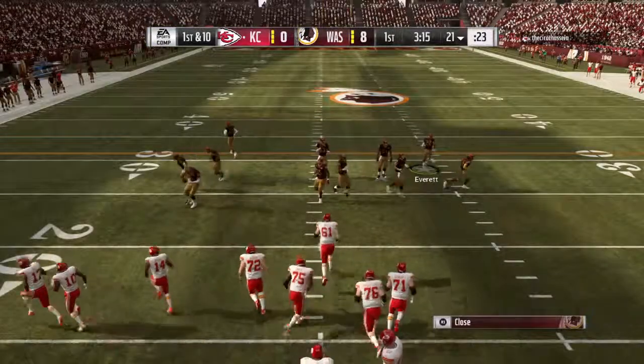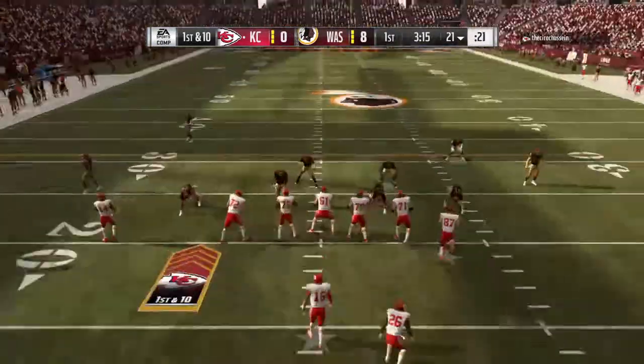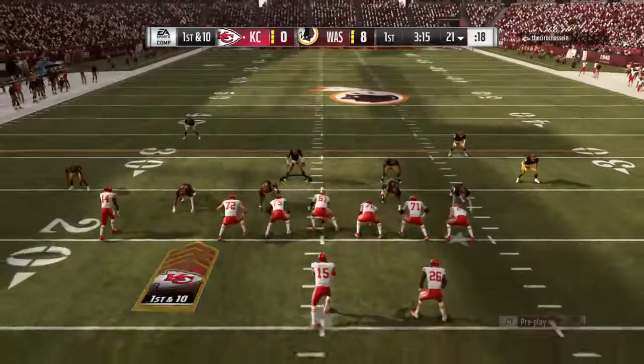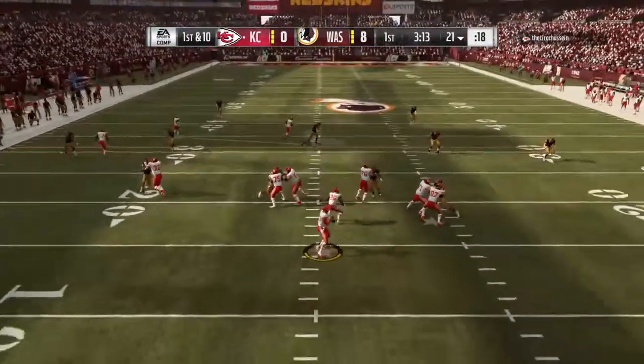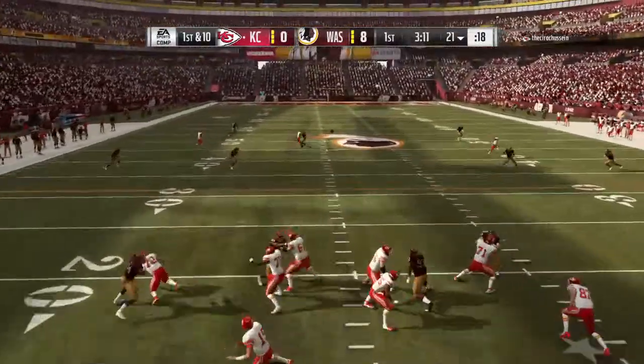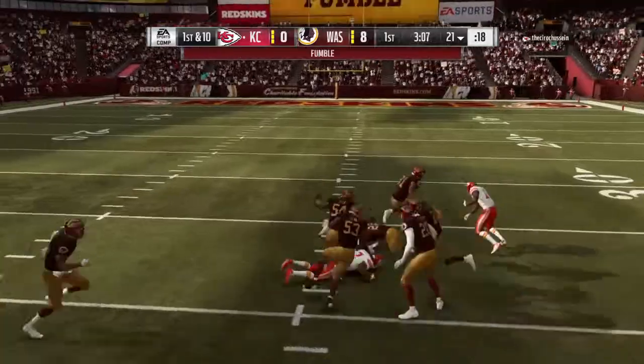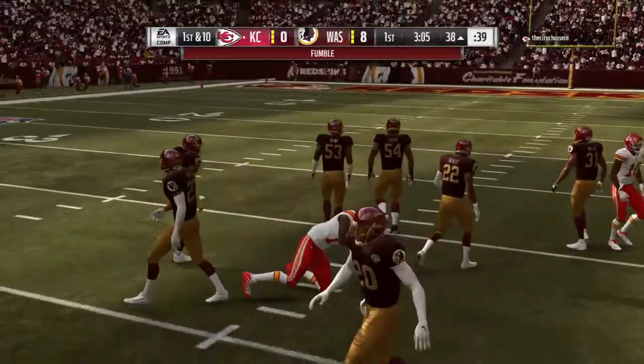Mahomes will lead the Chiefs up, 1st and 10 at their own 21. Trying to shake off the interception. He'll look to throw. And going deep. Oh, this is taken in. It's complete. And now look at this. Big gain, but a fumble. And the defense not able to get it.